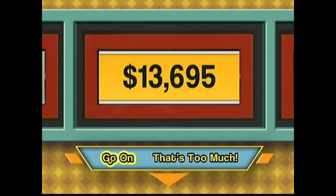Is that price too much for that car? If so, press too much. Otherwise, press continue. $13,695. One more. Dale's saying one more. Is that price too much for that car? If so, press too much. Otherwise, press continue. $13,785. Go on. Go on, okay.